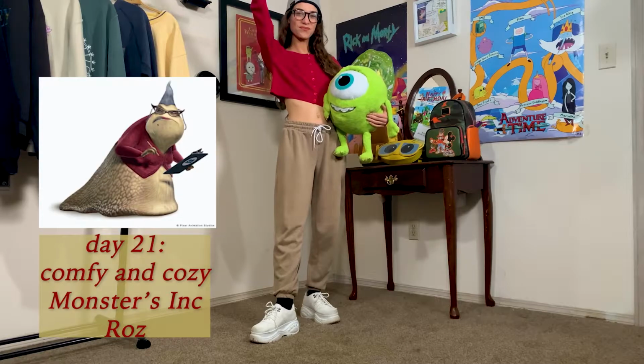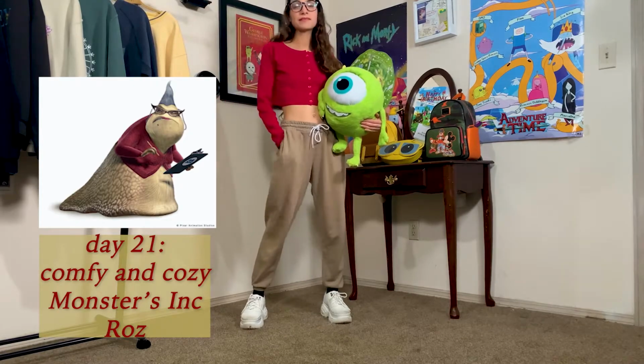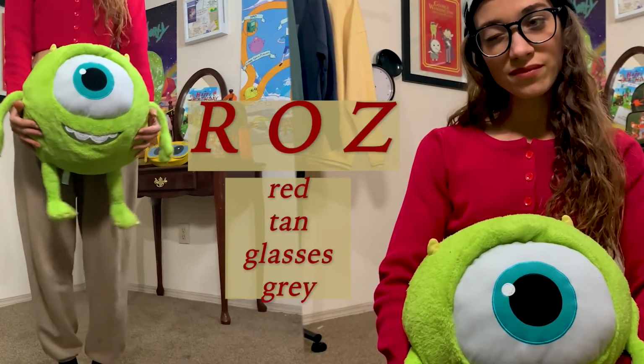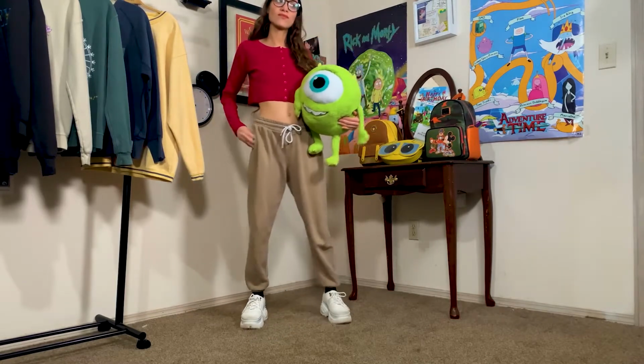Now, creativity was here for this one. I did Roz from Monsters, Inc. And I got to keep my glasses, I have a great beanie on, the sweats, the chunky shoes, and Mike all together, all in one. It's so comfy and cozy, I'm gonna wear this a lot.